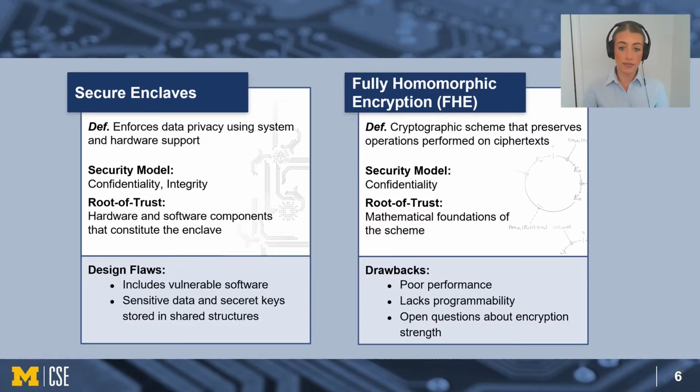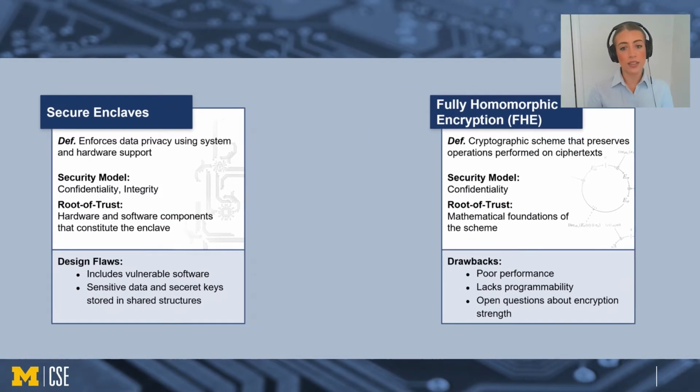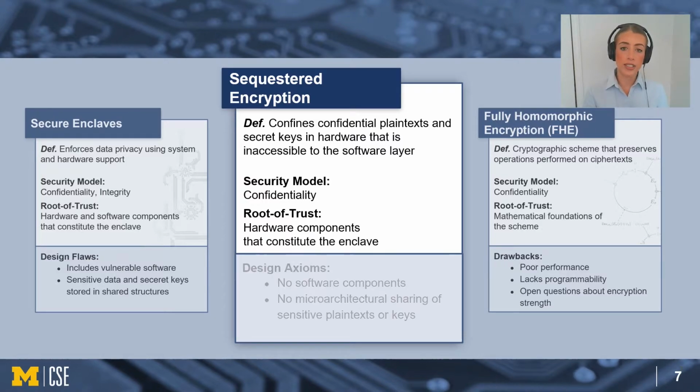So we pose the question, can hardware enclaves be as powerful as homomorphic encryption? We argue that this is possible if microprocessor enclaves leverage sequestered encryption. Sequestered encryption is a novel technology that has the potential to push microprocessor enclaves forward to a point where they have the capabilities of FHE with the system design aspects of traditional enclaves. Sequestered encryption confines plaintext values and secret keys into a small hardware root of trust that is inaccessible to the software layer. This privacy approach is based off of two design axioms.